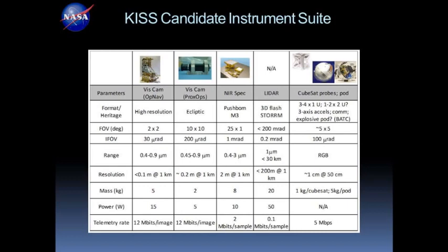This is the instrument suite from the KISS study, which is roughly the same instrument suite that we're currently considering. It has an OpNav camera, may not be exactly the same one, and a visible camera for characterizing the asteroid once you get there. In the current concept, we're talking about using the OpNav camera for this function, so we don't need two different cameras. Some kind of infrared spectrometer, and then some kind of LiDAR, whether it's this one or based on an enhancement of the OSIRIS-REx LiDAR. But you need something like that in order to do the proximity operations to capture the asteroid. And then finally, there's a lot of interest in carrying along a few CubeSats to separate once you get there and to view the asteroid capture process from a different perspective.